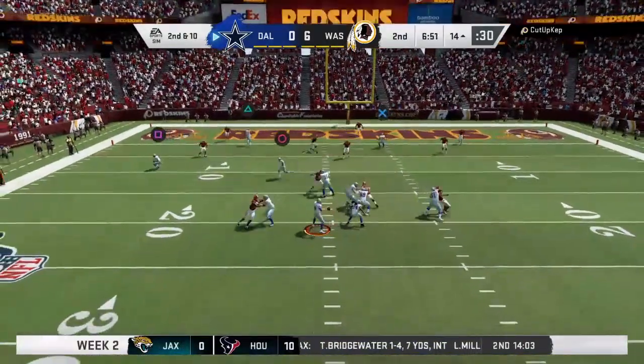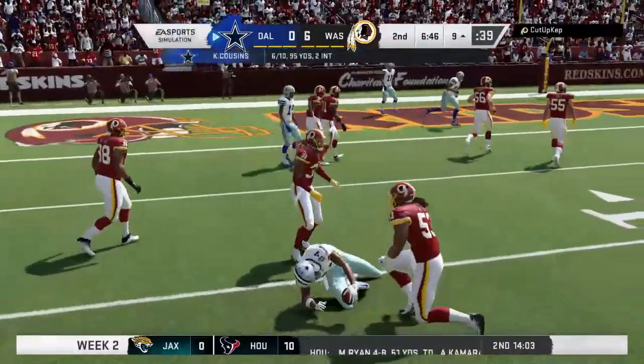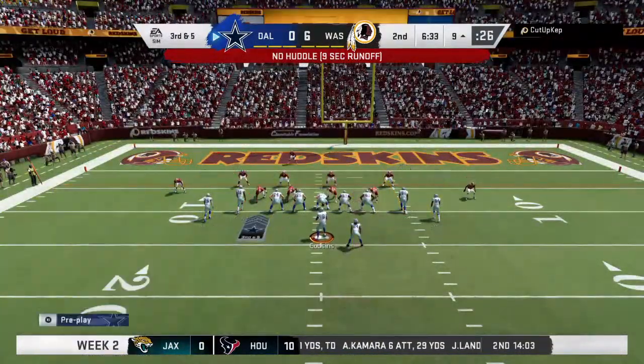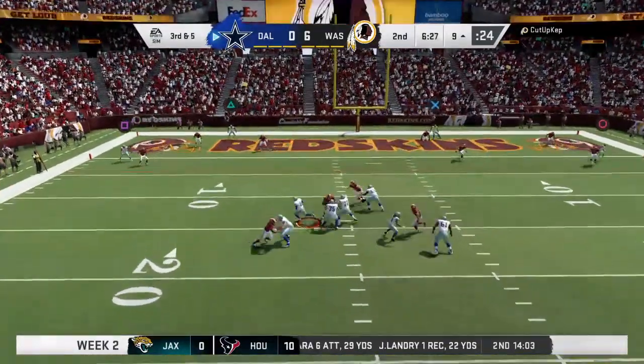Again, it's Cousins. Quick hitter here, it's complete. And now they're inside the 10 as he's brought down at the 9. That catch good for 5. It's third down. The last play on the completion got them half of what they needed. Now here's a tough 3rd and 5.